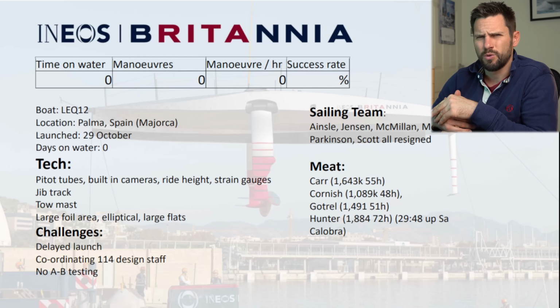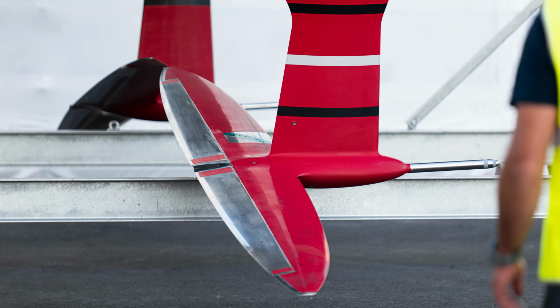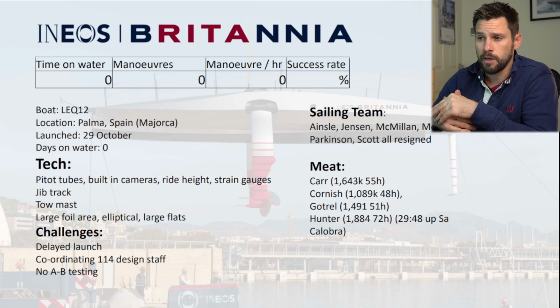Foils interesting, quite high area, elliptical design, and really large flaps as well. So kind of something we've not really seen in the Cup before. I'm not completely sure what's going on with their foils, but maybe it's just something to do with testing and getting good test data.